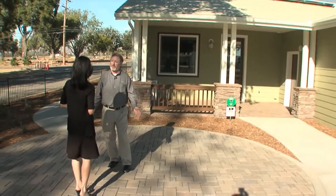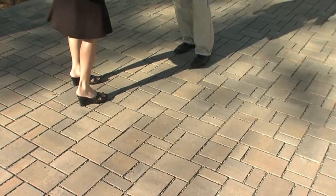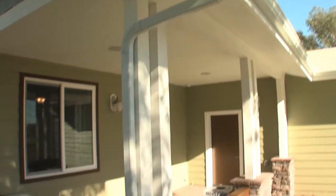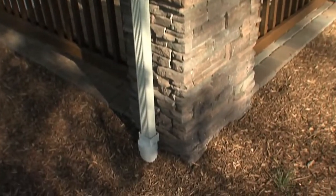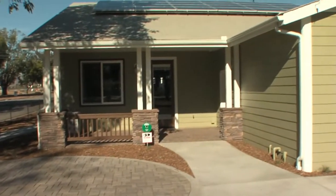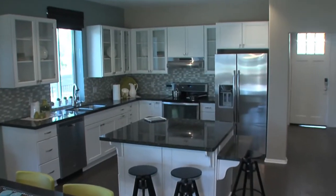Right now we're standing on top of a 2,500-gallon water cistern. All the rainwater that hits our home site here is piped into this cistern in the bottom and stored. When it comes to landscaping, the home doesn't need fresh water. It can use the rainwater it captures. The more water saved, the more energy saved.